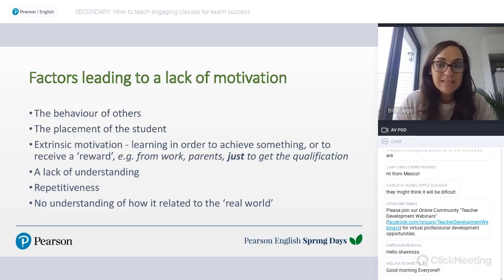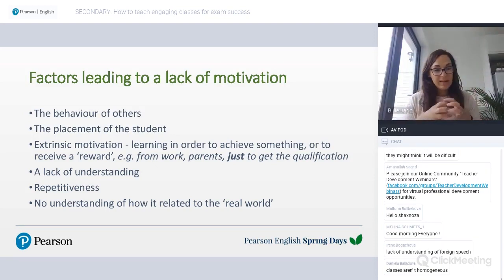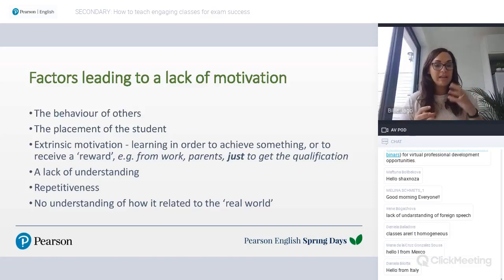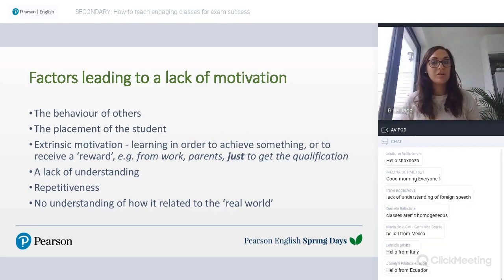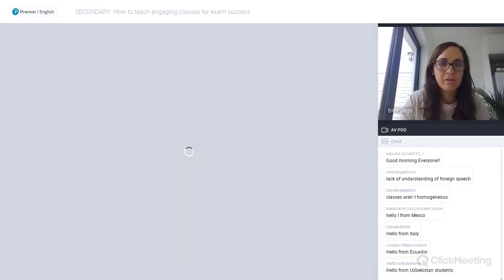And finally, I think some students need the exam, maybe for university, for example, and they also want to learn English, but they don't see the relationship or the correlation between how they can use that exam English in the real world or outside of the classroom. But English is English, so it can be used practically inside and outside of the classroom, but maybe students struggle to find the relationship between those two things. So I think as teachers, we need to think about how we can overcome these things in general.